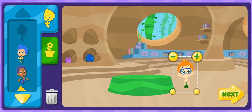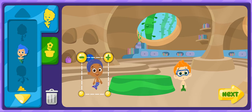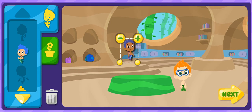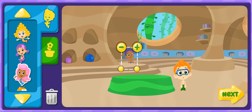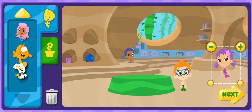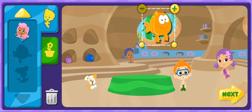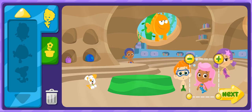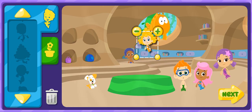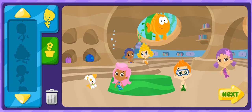I'm Nani. Thanks for helping us decorate. What's your favorite part of the school day? I love school. My name's Goby. I wonder what we'll learn today. I'm Una. I'm so glad you're here with us. Hi, Guppy. It's me, Mr. Grouper. I love playing with my friends. Dima! Hi, I'm Muck. Hi, I'm Molly.